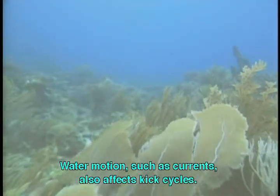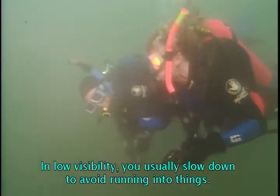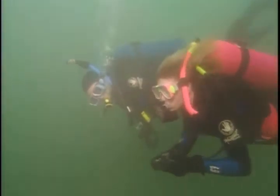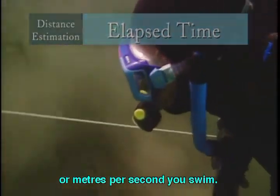Water motion, such as currents, also affects kick cycles. In low visibility, you usually slow down to avoid running into things. You can also estimate distance by timing yourself and determining how many feet or meters per second you swim.